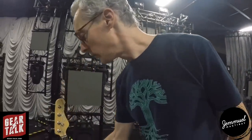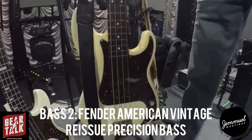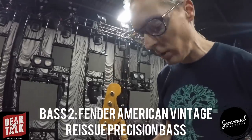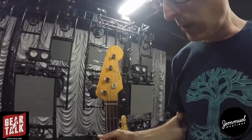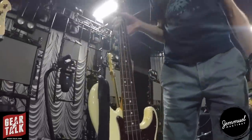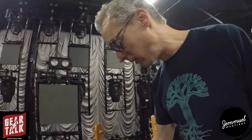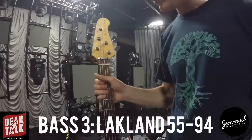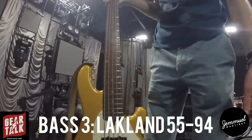And jazz bass style. This right here, just a good old Fender P bass American Vintage reissue from about 2005, so it's nice and broken in, aged Olympic white. Just that nice P pickup that sits right up front and translates everything your fingers do. Actually, this I've only had a few days, but it's almost 20 years old, so it's already been broken in by someone else.